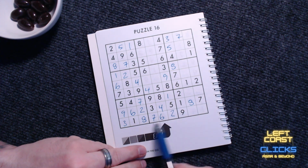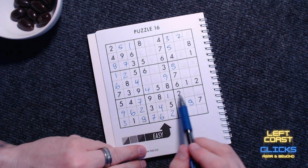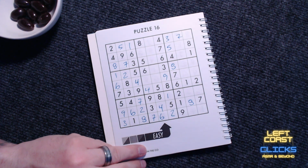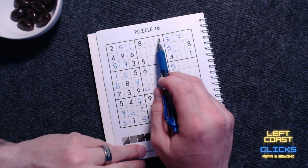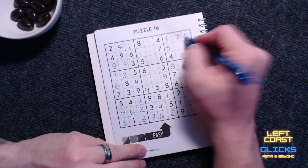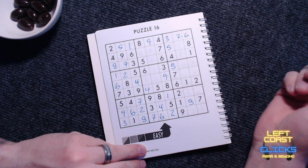One, two, three, four could be either, and five could be either. Let's try this one. One, two, three could be either. Four, five, six could be either. Okay. Let's move up to the very top row. One, two, three, four, five, six. Can't be there because that's a six. So that's a six. Seven, eight, nine is the only one left.